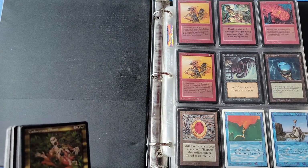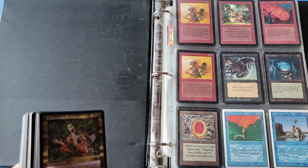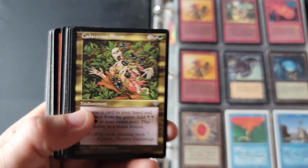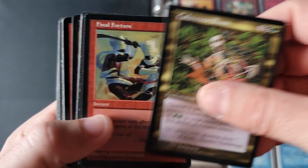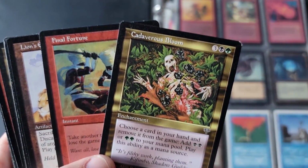People want common cards from, I don't know, Four Horsemen sets and Alpha, Beta. People want the Dark, Alliances. It's shifted. Revised is not the hot thing right now. It's kind of interesting.